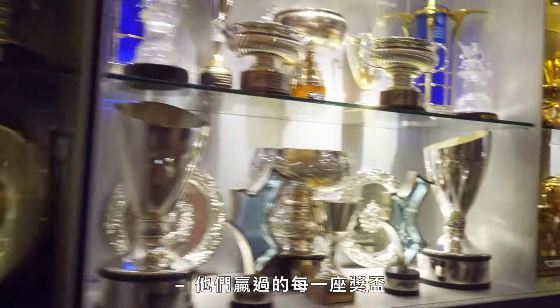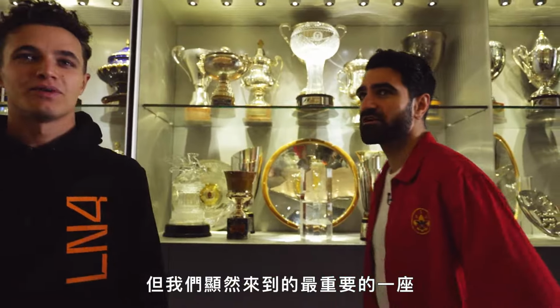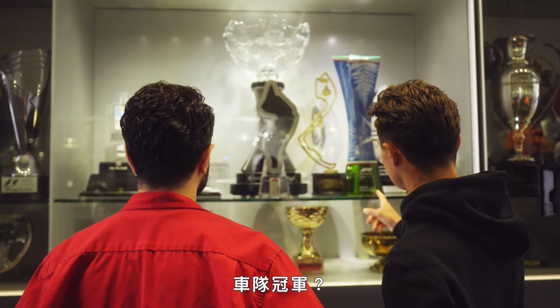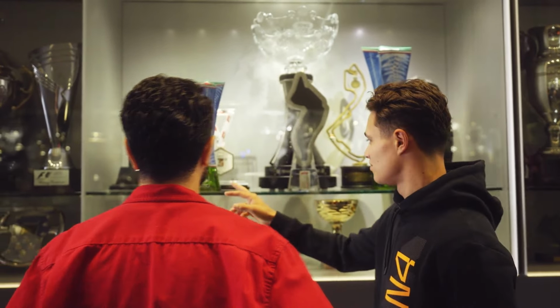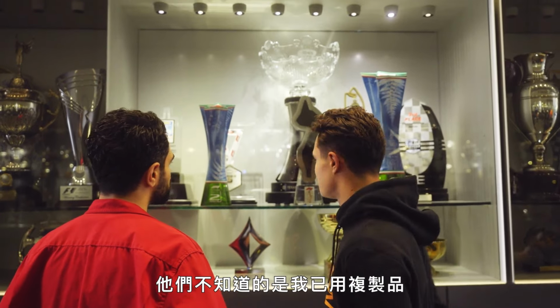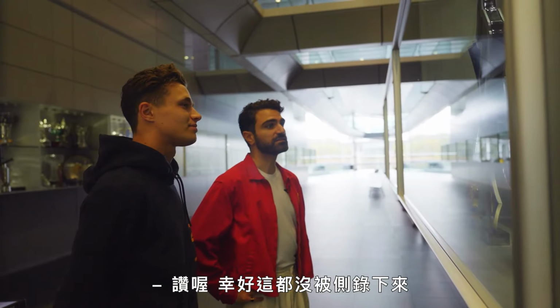All of the trophies for everything that they've won, all the way from when McLaren started. But we obviously come to the most important one over here. Oh, of course. A couple of mine. Constructors. Yeah. This is Zak's. Mine. Are you loaning it to them? I'll loan it. What they don't know is that I've swapped it out with a replica, so I've actually got the original. Fantastic. I'm really glad none of this is on tape.